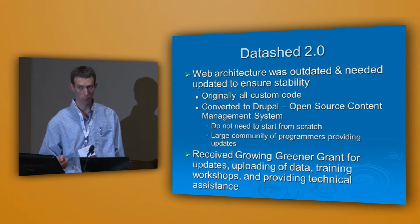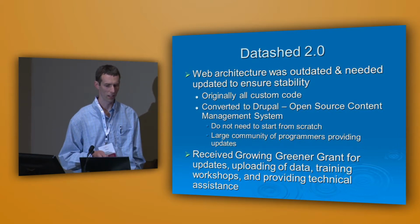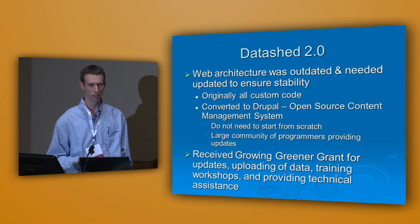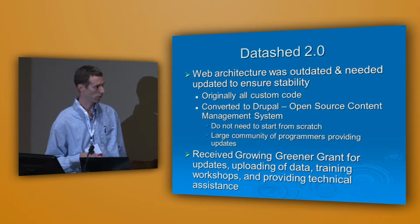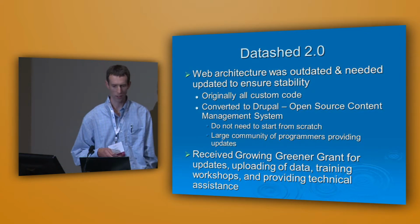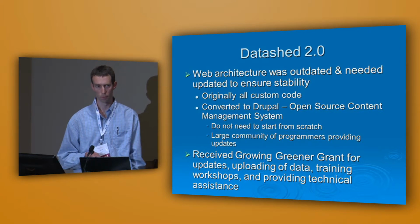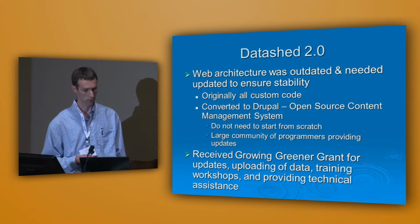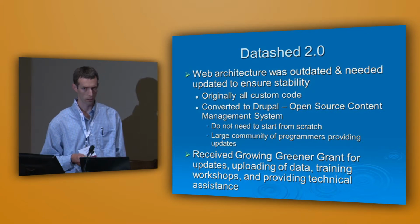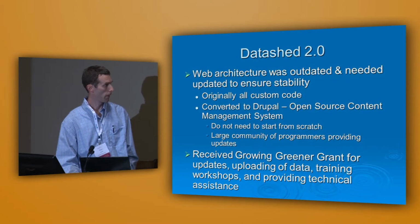Now, like I said, we've been developing this for a long time, and one thing that I've learned with working with the internet is that it constantly changes, and our site had become outdated, and we needed to update it in order for it to be more easily maintained. It was all originally custom code, and it was a lot of work for our programmer to keep up with. And so he recommended upgrading into Drupal, which is an open source content management system. And we didn't need to start from scratch. There's a whole open source community that is there to help with maintaining it. So that was a really big step for us.